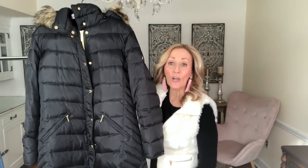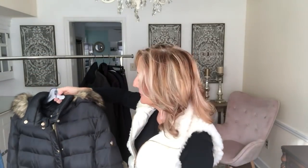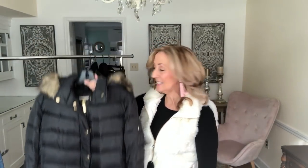The next item is really good. I should do really well with this. This is a Michael Kors puffer jacket. It's a long coat, goes all the way down, probably about knee length, and it is a size extra large. It's got the fur trimmed hood. Looks like it's only been worn maybe once or twice. Now it did have a little bit of makeup on the collar, from the collar rubbing underneath the chin, but I'll be able to get that out. I'll use a Clorox wipe on that to not only clean it, but disinfect it. So I said yes to that.